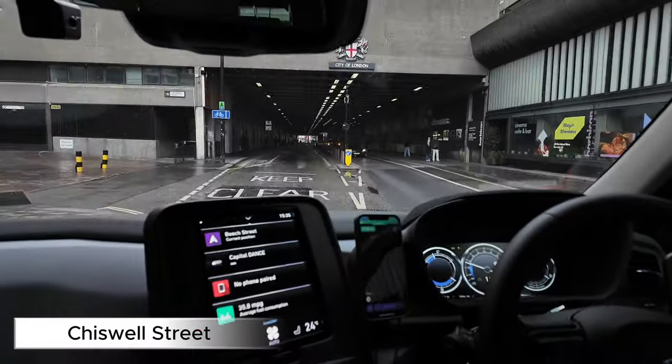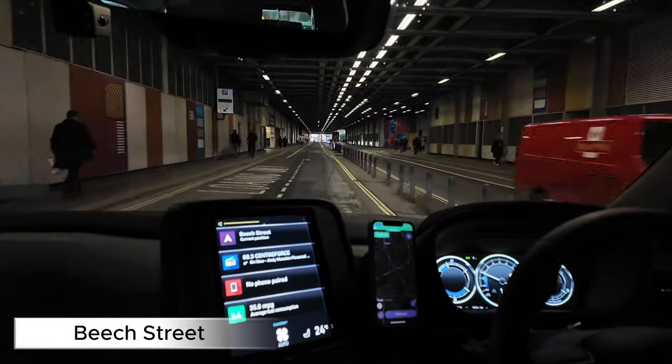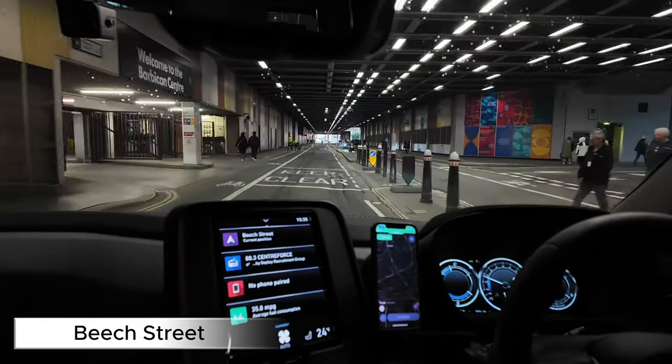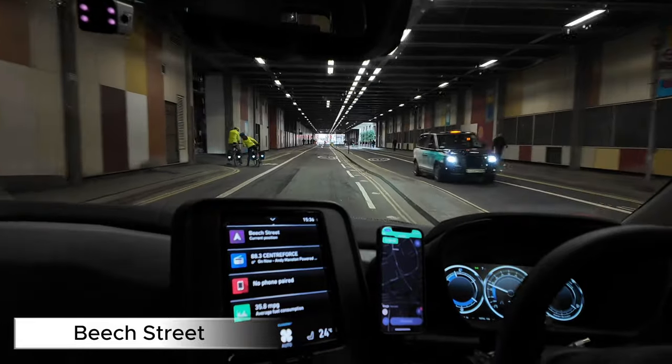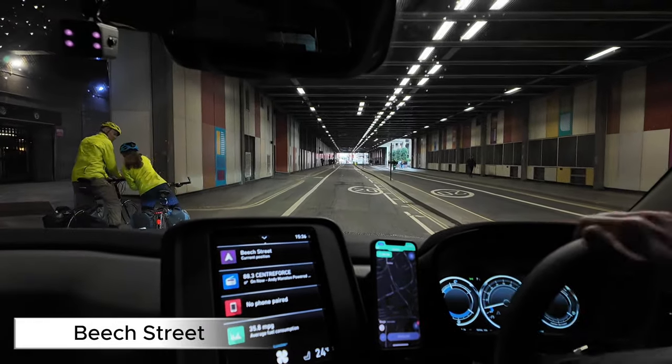So after dropping that customer off, we'll take a little spin around the back of Liverpool Street and find ourselves on Chiswell Street. As you come into the Beach Street Tunnel, we see a couple walking on our left-hand side here. Out of camera, as you can't see, they put their hand up and hail me. There's nobody behind, so I can stop safely in the Beach Street Tunnel.